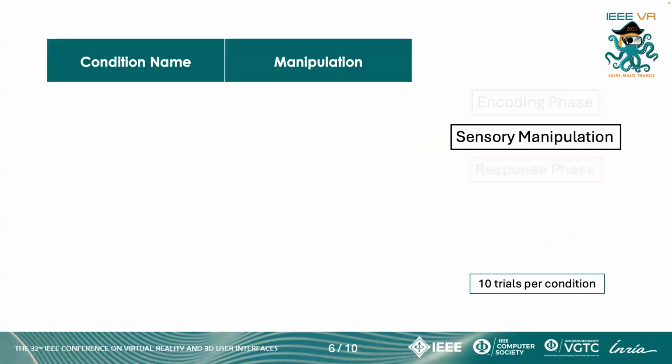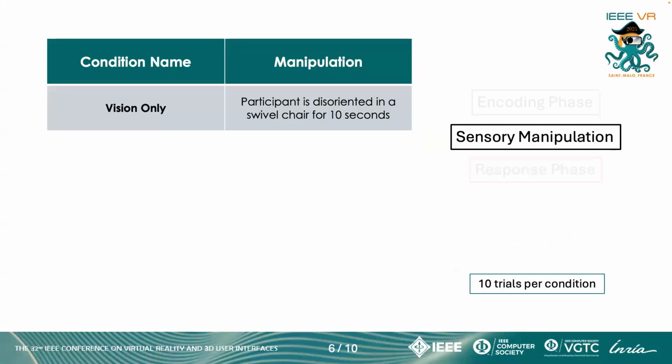In this middle section of each trial, while they were blindfolded, we did one of 4 sensory manipulations affecting the response phase. These 4 manipulations resulted in 4 conditions, each of which had 10 trials. The first condition was vision only, where participants sat in a swivel chair and were gently spun for 10 seconds. This disoriented the previously encoded body-based cues. Then we had a self-motion condition where the landmarks were removed, so the response phase was completed using only those body-based cues.